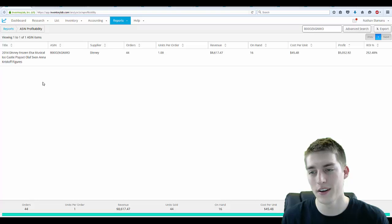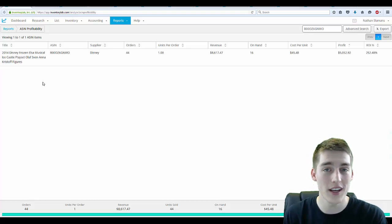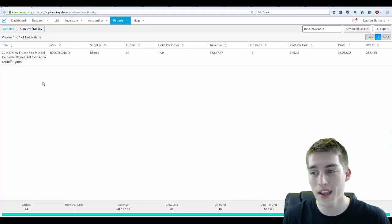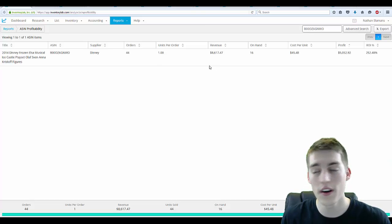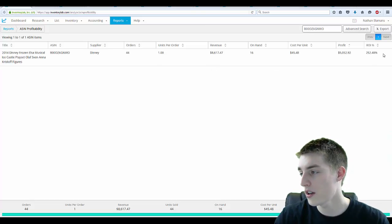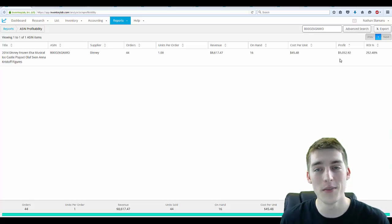But here's a look at a Frozen castle playset that I really took advantage of. I know Frozen was a popular thing. Everyone knew about it. Not everyone knew about this specific item. I took advantage of the high demand. It was a great product. I sold 44 units, and we'll take a look here. For a total sales volume of over $8,600, my cost was around $45 per unit on average, and I made over $5,000 profit on this one item. So that's a 252% return on investment. That was really great. $5,000 for one product.